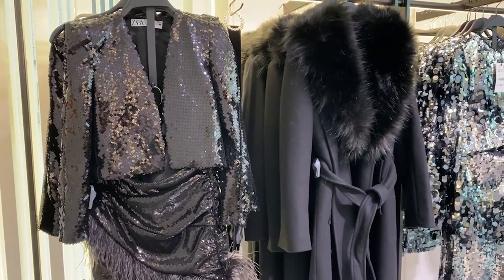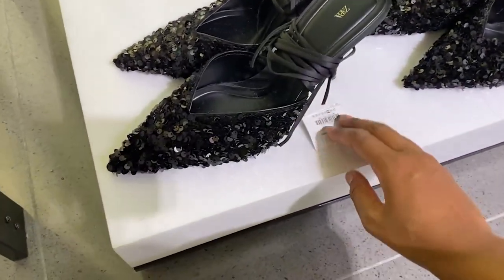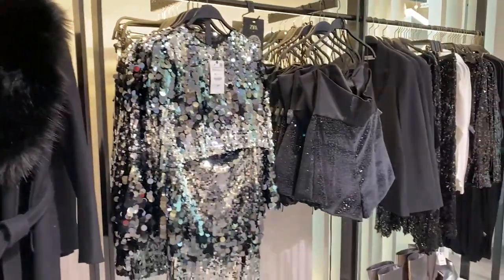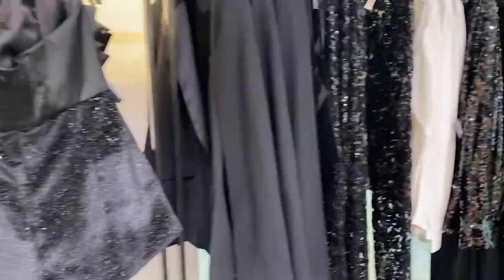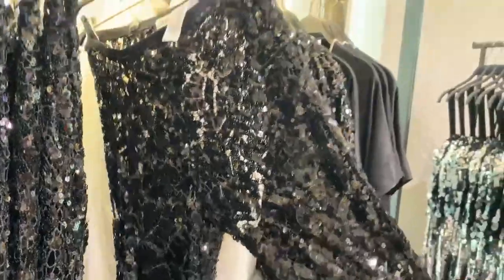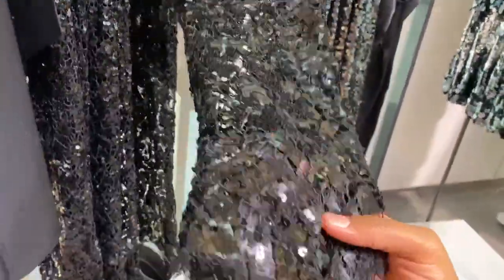Let's get into it. So as I walked into the store, I was surrounded by party wear. It's obviously that season. I have tried on a couple of their party wear dresses, so if you're interested to see those, then check out my party dressing video that I think I released last week. Do take a look at that because I have given my opinions on some of the Zara dresses as well as other retailers.